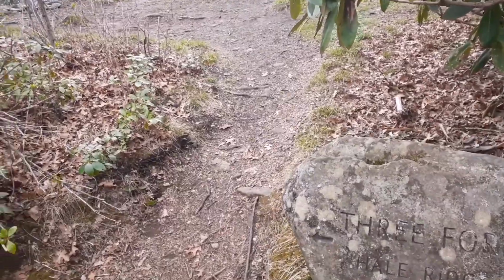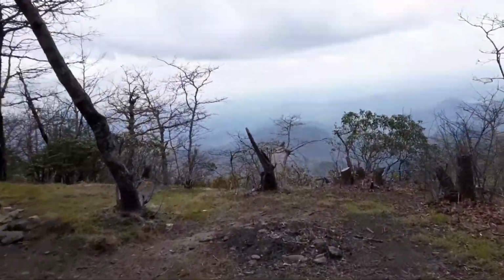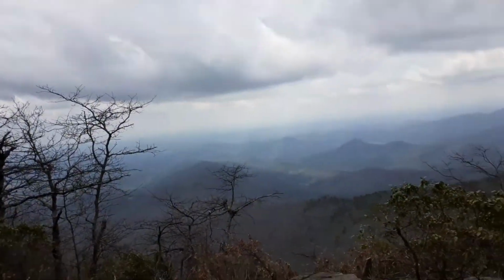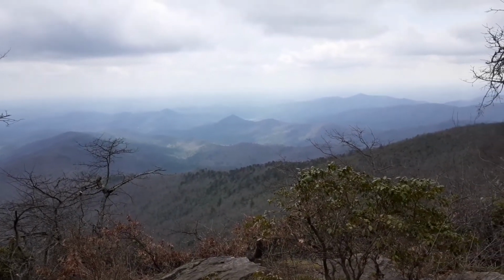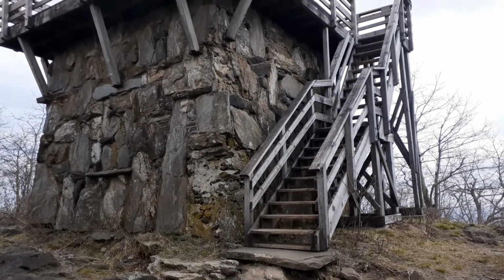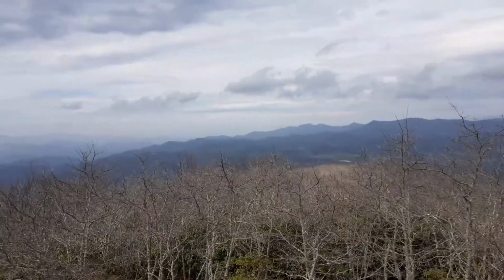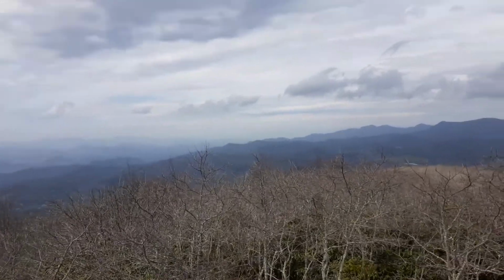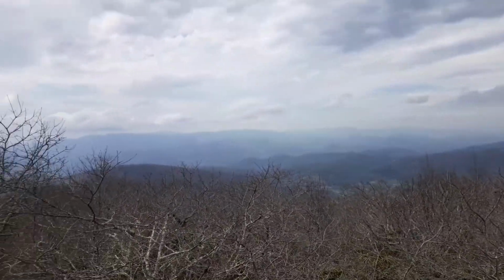Let's see, Hightower Gap Road. You can tell that definitely several people have stealth camped around the spot. There's quite a few spots. Woo, I made it to the top of Rabun Bald. This is the second highest peak in Georgia and my first real peak on the Bartram Trail. So super excited to get here.